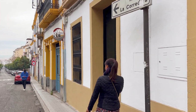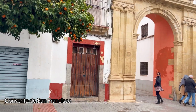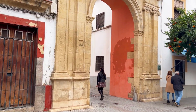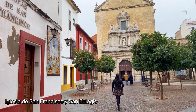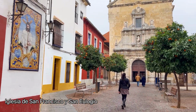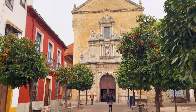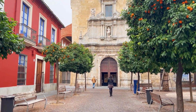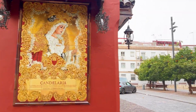Leaving the area, we continued south, and we were less than 1 kilometer from the riverbanks. And this is the convent of San Francisco. Founded by the Franciscan order, it served as a religious institution where Franciscan friars lived a monastic life dedicated to prayer, contemplation, and community service. Today, the convent continues to be an active religious site.